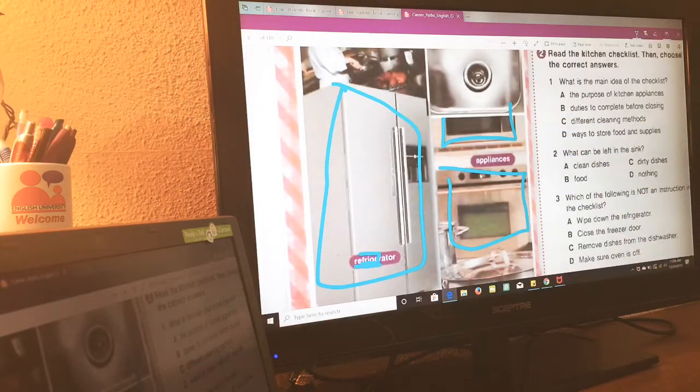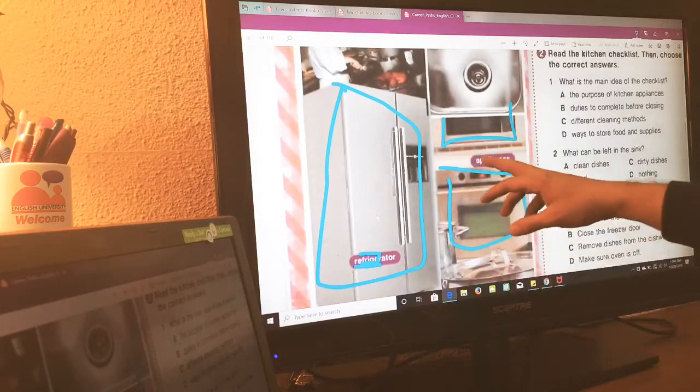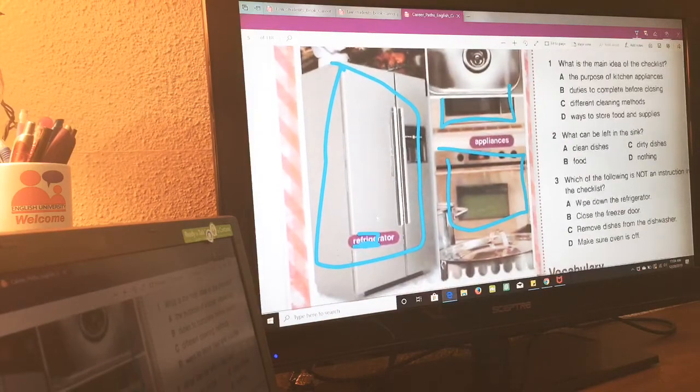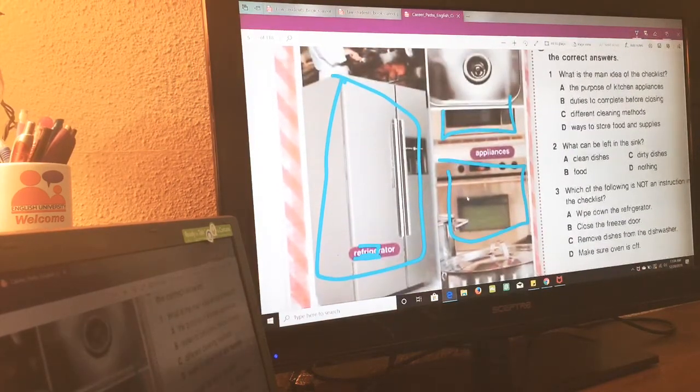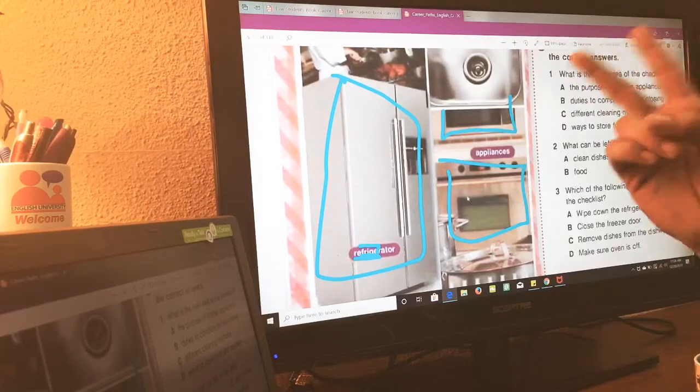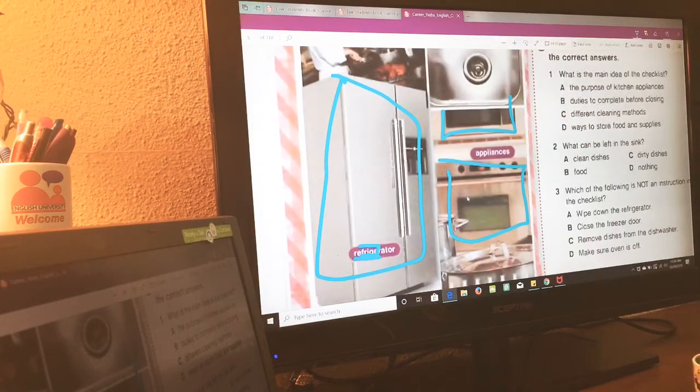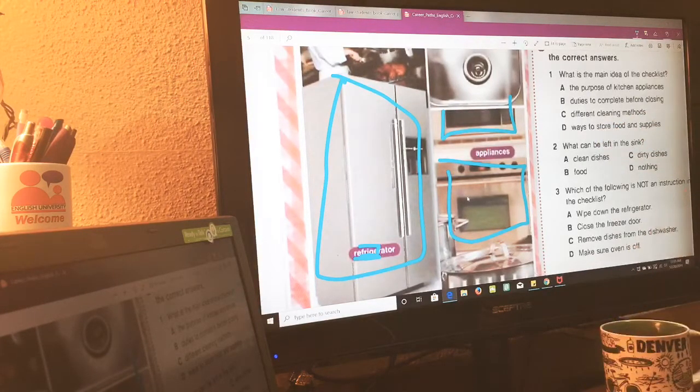Everything is appliances. The microwave, the oven, the fridge, the air fryer, the toaster, the coffee maker. All the electronics in the kitchen. Good? Okay, in your notebook put appliances. And put the microwave, the toaster, the dishwasher, the coffee maker.